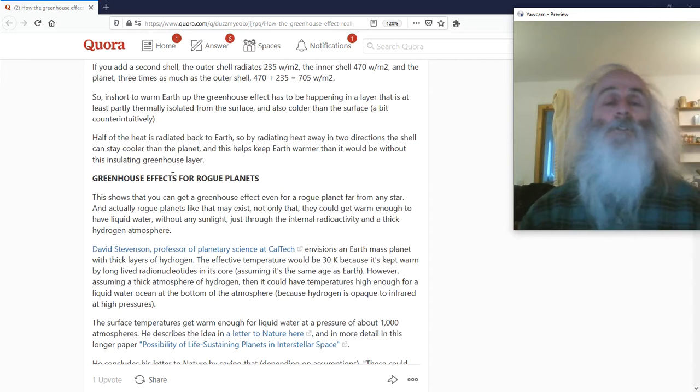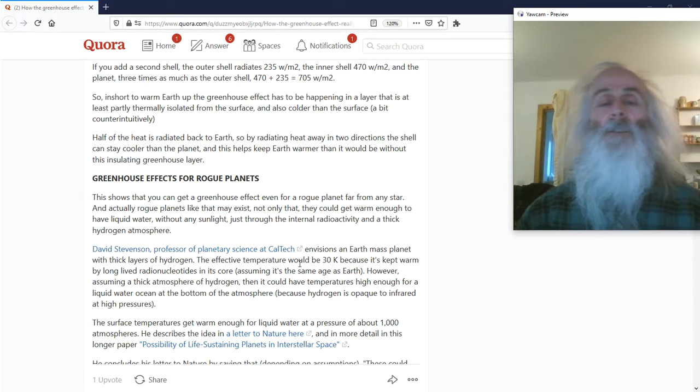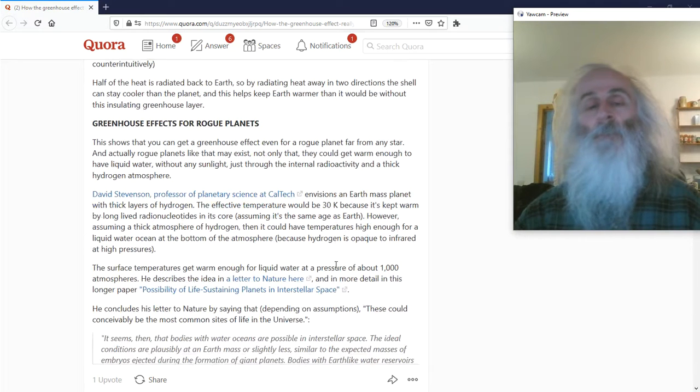And you actually do get, like I was talking about, a young warm planet, and even quite an old planet that's got a little bit of internal heat. If you had an Earth mass planet, the effective temperature would be 30 K because of long-lived heat sources. So if it's the same age as the Earth, it'd be about 30 degrees above absolute zero.